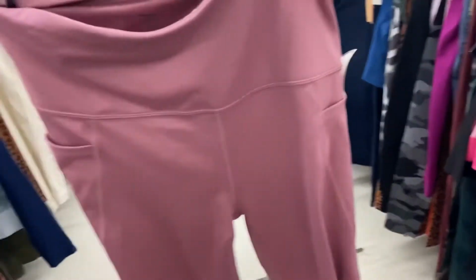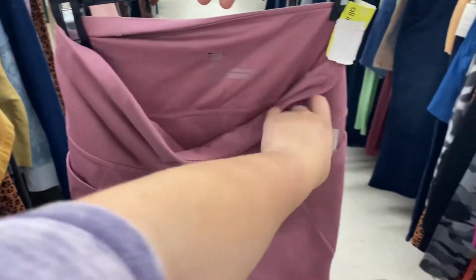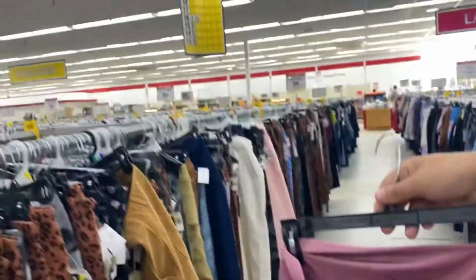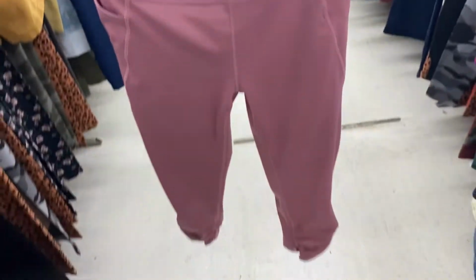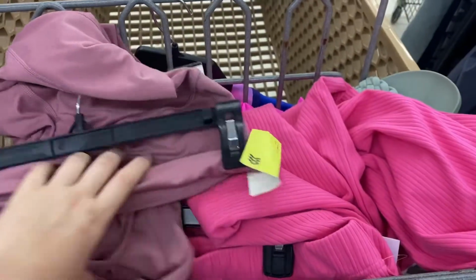Also going to try these on, so it's the All in Motion with pockets. It's gonna be $7, or maybe even $6, and the end is crumpled, so maybe this might be better for the Halloween costume, because I'll definitely wear these after, versus these. I'll probably just wear the one time, but we'll see how they fit.